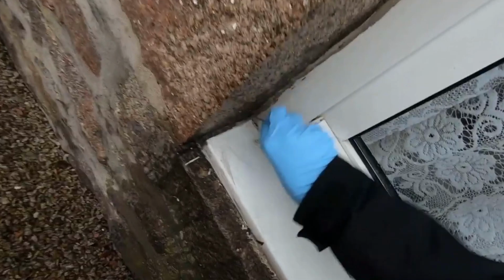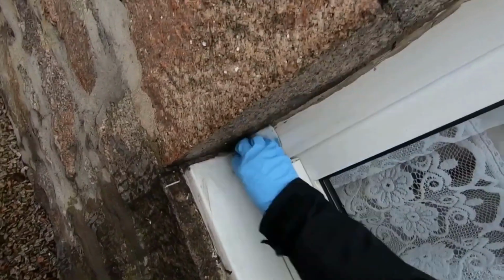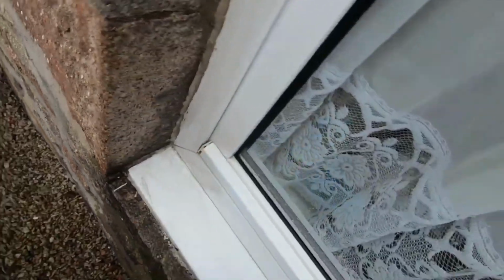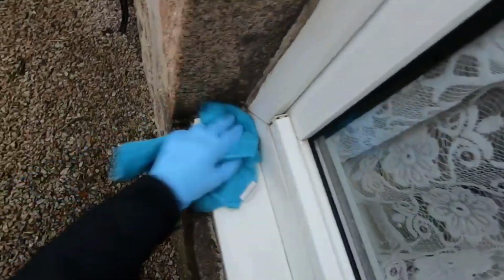So there's another advantage, is getting those sills 100%, because remember, although you might not be able to see the sills very well from down on the ground, your customers can see those sills perfectly well from out of their window. So just bear that in mind.